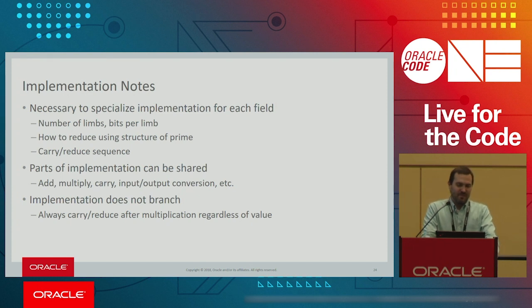How to reduce using the structure of the prime, and then also the carry reduce sequence that you perform at the very end depends on how much space you have left over. So sometimes you have to tinker with that to get the best one. But a lot of the implementation can be shared. So the add and the multiply, the carry, the input and output and conversion, that's all the same between all the fields. And after all this, very importantly, the implementation doesn't branch.